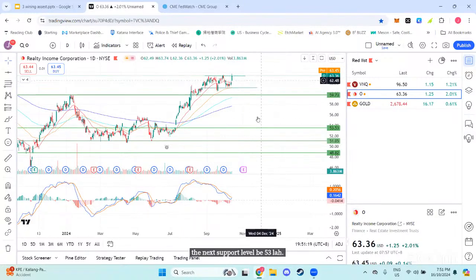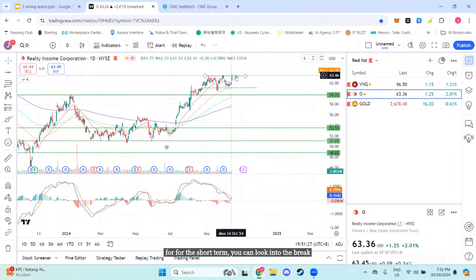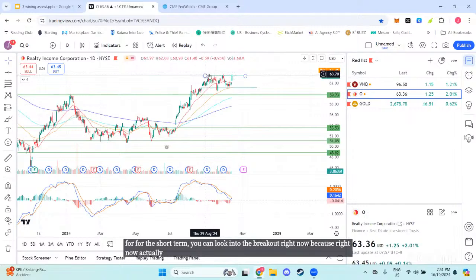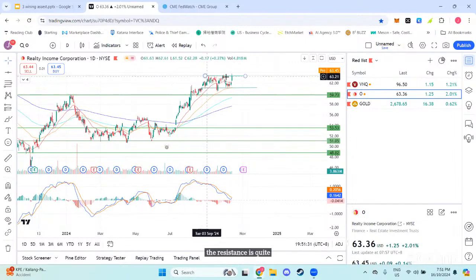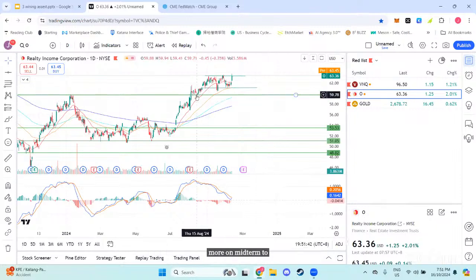So these will be my support and resistance levels. For the short term, you can look into the breakout right now because we can see there's a strong resistance. If it breaks through, then it's a short-term opportunity, but if you are more on mid-term to long-term, we can look into the cheaper prices like 59 or 53, these two prices.